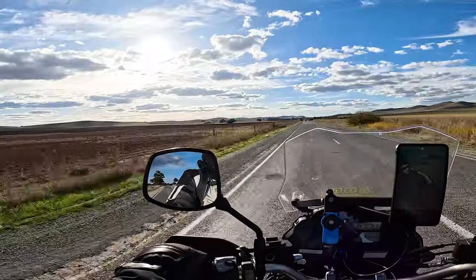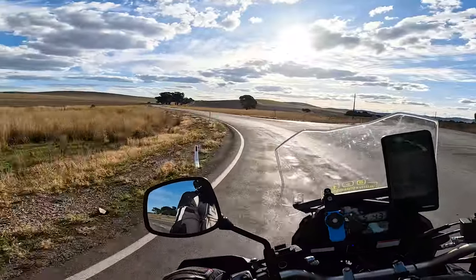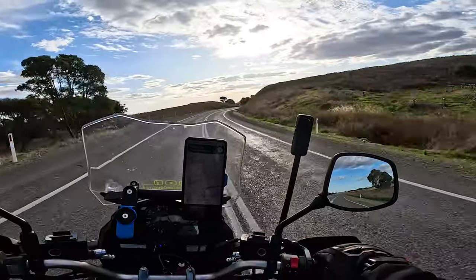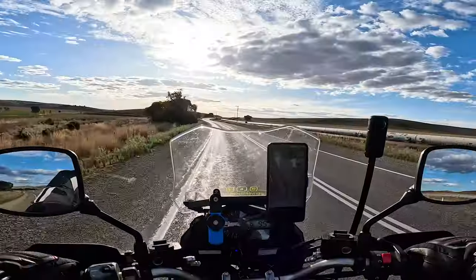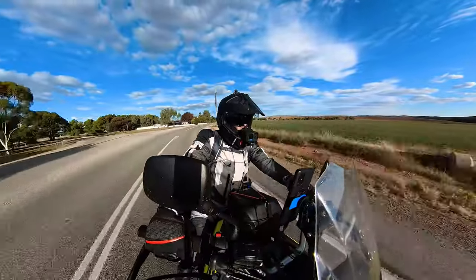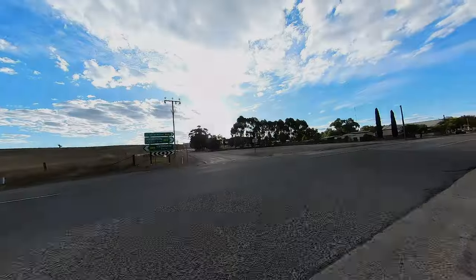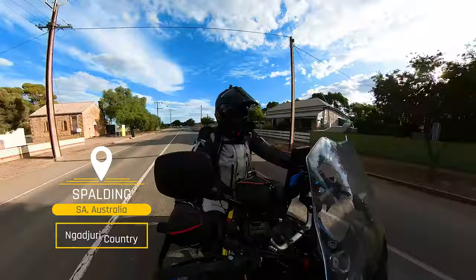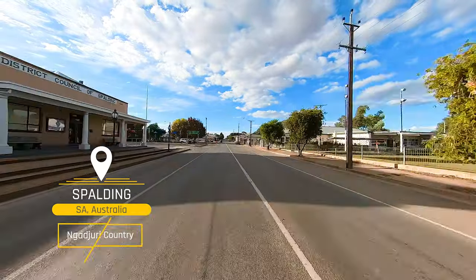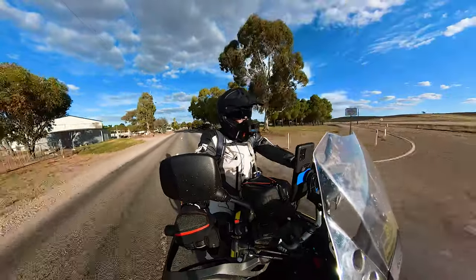Heading to the last destination of today, Port Augusta, also known as the gateway to the outback and as the crossroads of Australia. This regional hub, where the outback meets the ocean, is a major tourism, shopping, government, and commercial center. The city offers a vibrant range of cafes, pubs, restaurants, and accommodation options. I still have 200 kilometers to go, so it is going to be another day of race against time.